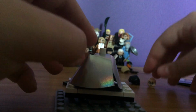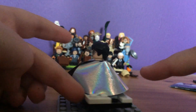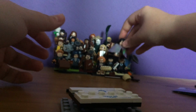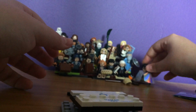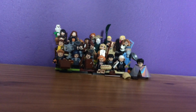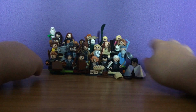Oh, I don't know what to say. Oh my gosh. He looks so cool. I love the invisibility cloak. Oh, he's now my new favourite. Sorry, Noob, but oh my god. So of course he comes with his wands. That is just adorable, and I can't believe it. I have officially completed the entire collection of Lego minifigures Harry Potter and Fantastic Beasts.